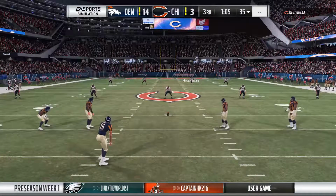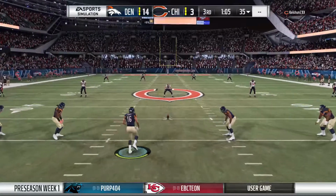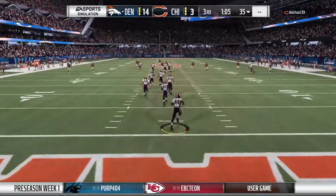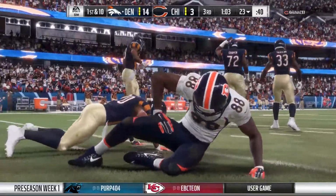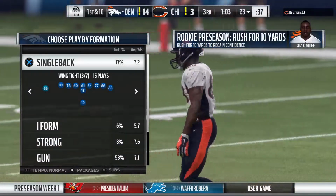So a good drive there to begin quarter number 3, but they're only able to shave 3 points off that lead. And now you put the pressure on your defense, who didn't particularly play all that well in the first half. But they're going to need to step it up here and make some plays if these guys are going to have any chance. And he'll bring it a few past the 20 to the 23-yard line. And Denver getting set to take the field.